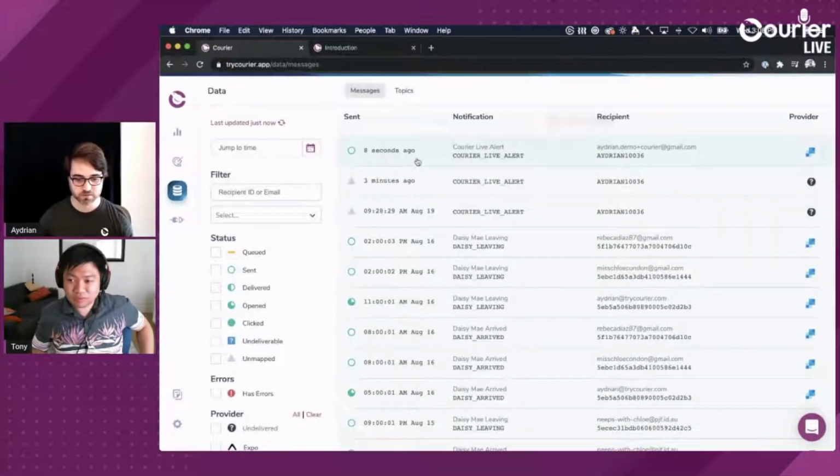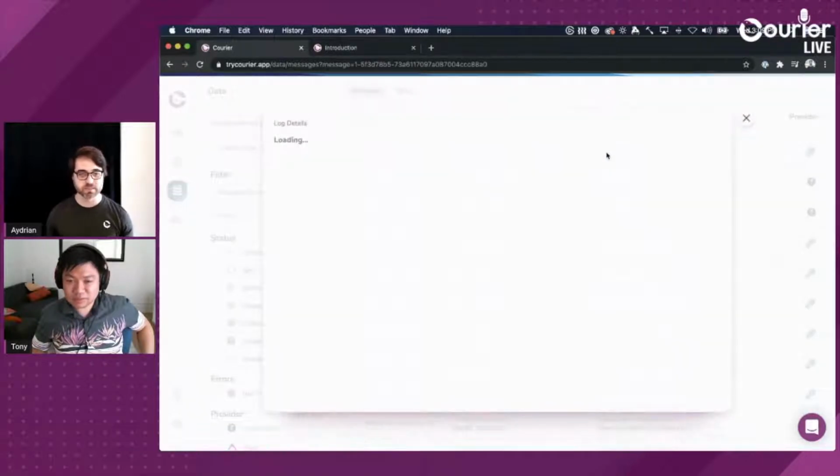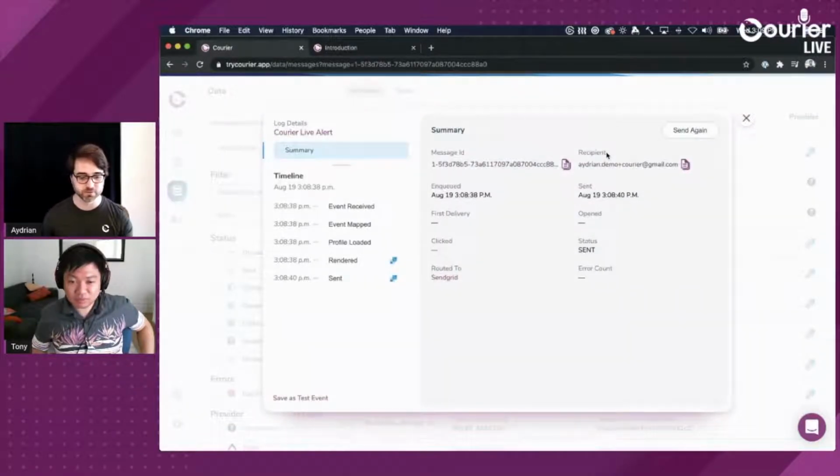And so here you can see that we have an event and the event came in and it's mapped to this notification. It was also sent out via SendGrid. So you can see the provider right here. So I can hover, and then that presents us with more information in the log. So you can see that we have more history in the timeline. So we have now an enqueued date, we have a send date, and we have a status of sent.